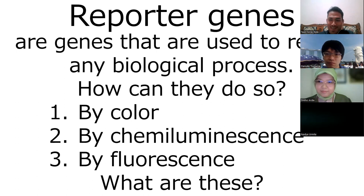I'd like to remember what I got before, but I'm a little bit confused. Not really confused, but not really confident to say it, but I want to. For the first question, about color: like Ms. Sintho said, using GUS or GFP, some of the genes that we add into the plasma membrane will be bright in a different color. So the scientists will know that the gene is really added into the cell.